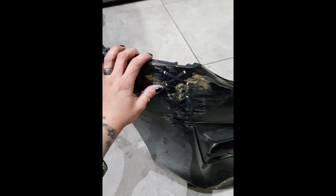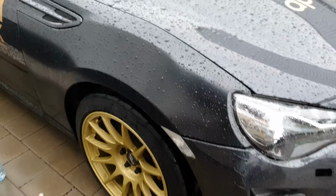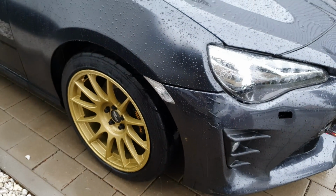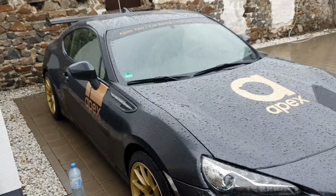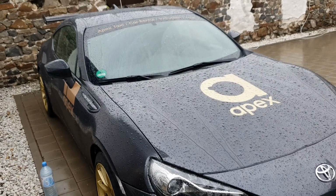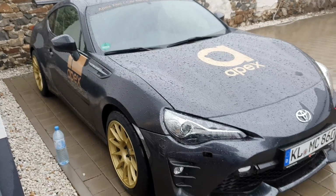Making JDM fixes. The car in the meanwhile has received a new fender because it was completely destroyed as well, a new set of wheels because they were gone as well, and a new headlight as well. So the car is fixed, and I'm very proud of the team for fixing it in roughly 3 days' time. So that's very good.